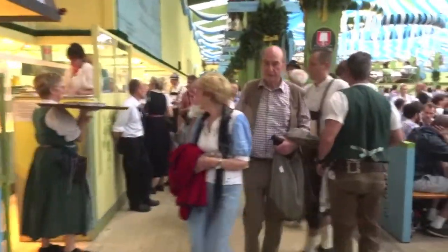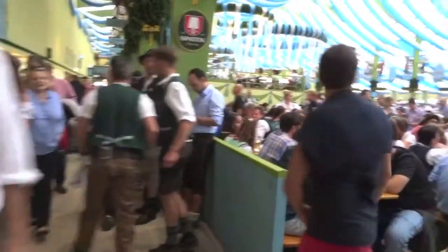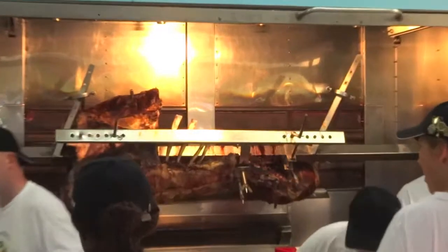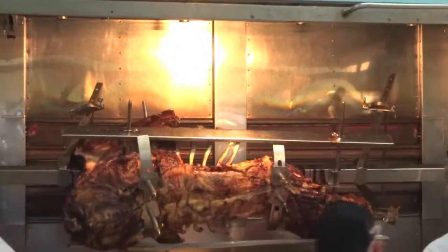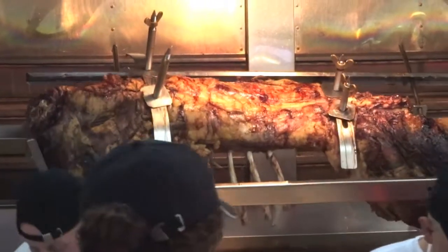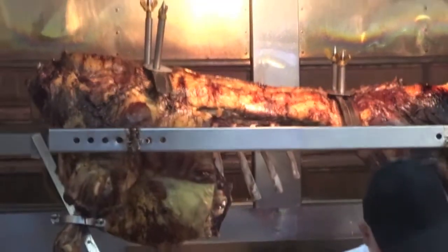Now over near the rotisserie, I'm going to show you the huge steer on this spit. There it is right there. Obviously a large portion that's already been eaten, but look at that. They put a whole animal on this giant spit and roast it. Just amazing.